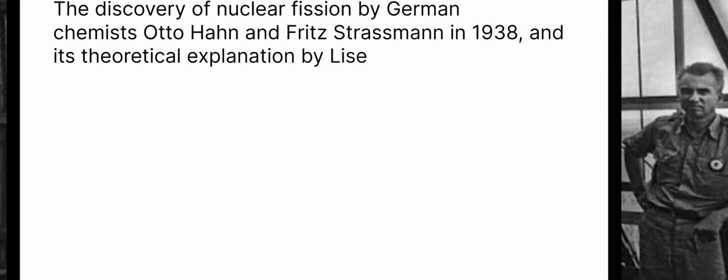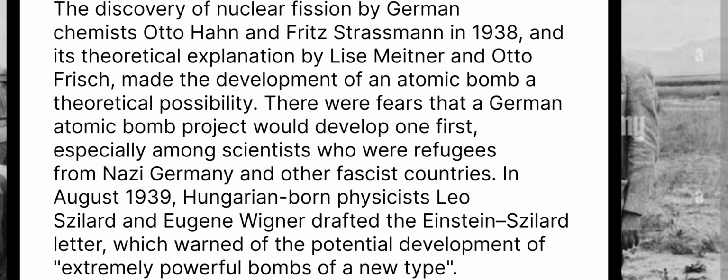The discovery of nuclear fission by German chemists Otto Hahn and Fritz Strassmann in 1938, and its theoretical explanation by Lise Meitner and Otto Frisch, made the development of an atomic bomb a theoretical possibility. There were fears that a German atomic bomb project would develop one first, especially among scientists who were refugees from Nazi Germany and other fascist countries.